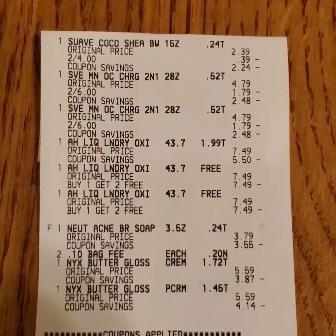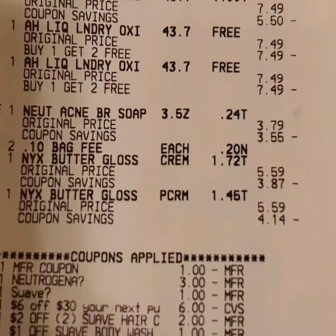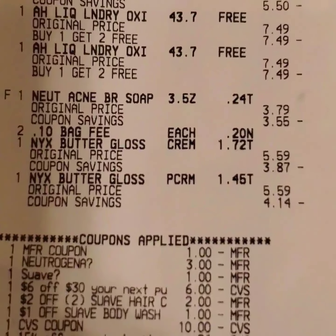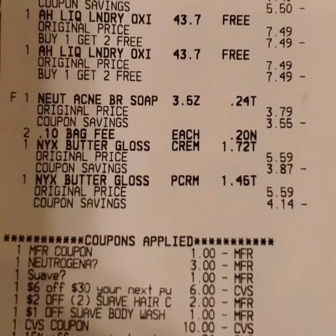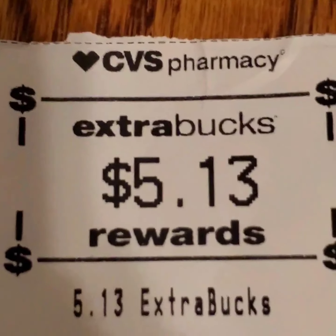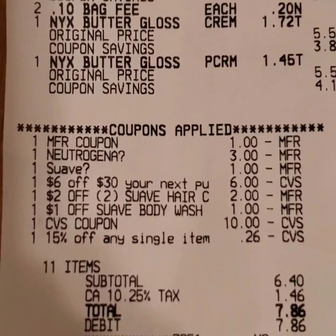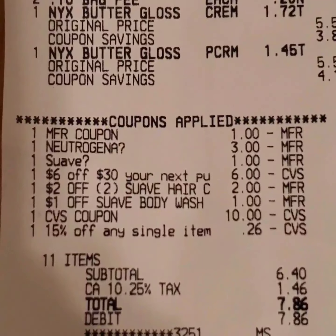This is my receipt. I had to return the NYX Cosmetics because they did not have the proper tag at the store. The cashier adjusted the transaction and I've been refunded $3.49 plus $5.13 extra bucks. I use paper coupons and manufacturer digital coupons.